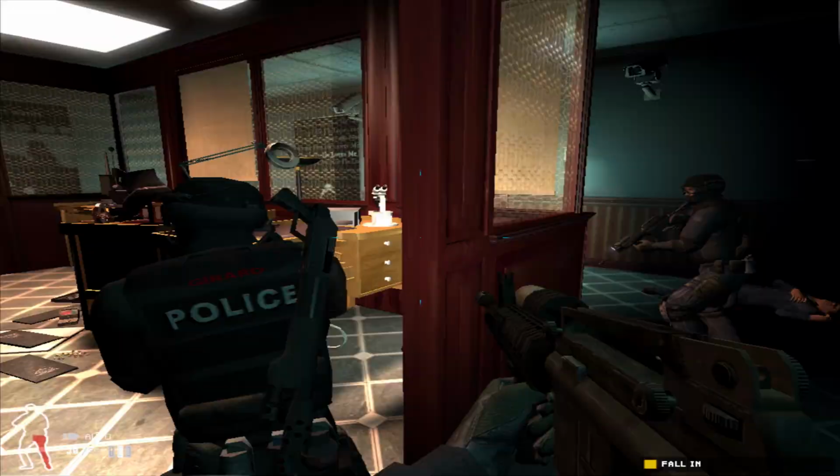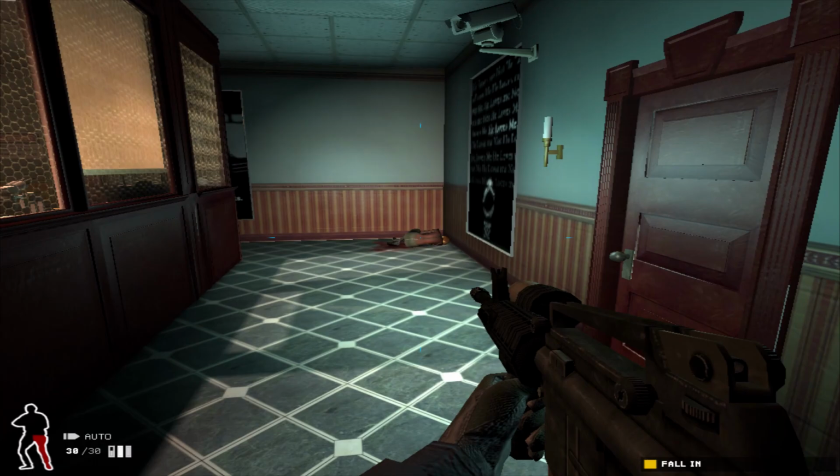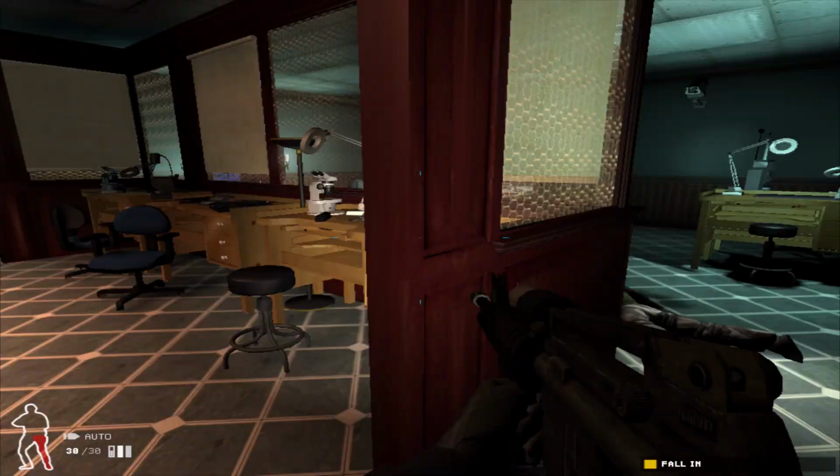Talk, this is entry team. Entry team to talk. Civilian hit, in need of medical attention. Entry team to talk. We have a suspect down.